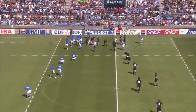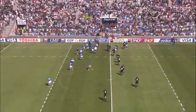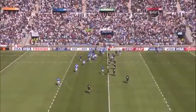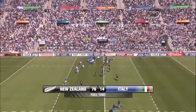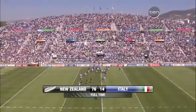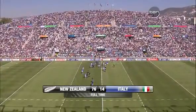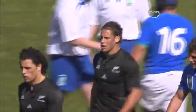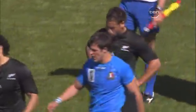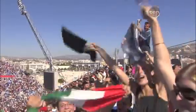So Wayne Barnes blows his whistle for the end of the match, at the end of a very encouraging 80 minutes for fans of New Zealand rugby. 76 points to 14. And I think that's a fair reflection on the domination of the All Blacks. No, it definitely is. The All Blacks very, very impressive this afternoon, both physically and in their execution of the skills as well. Scrum looked very solid at times.